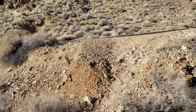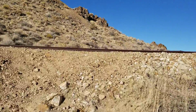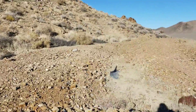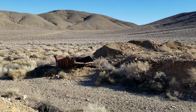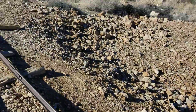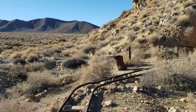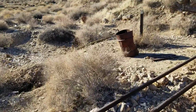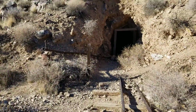Now, up this hill, I know Eureka Mine is in this area. And so it looks like, yes, okay. Look at that. Tracks. That cart down there probably ran on. And there they are, going into a mine. So I would make a guess that ahead of us is Eureka Mine.